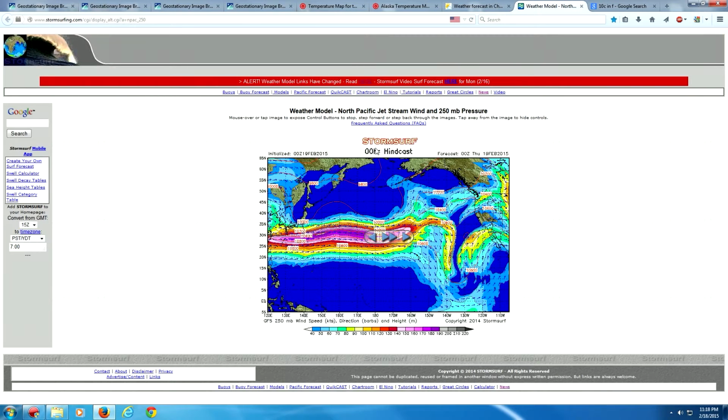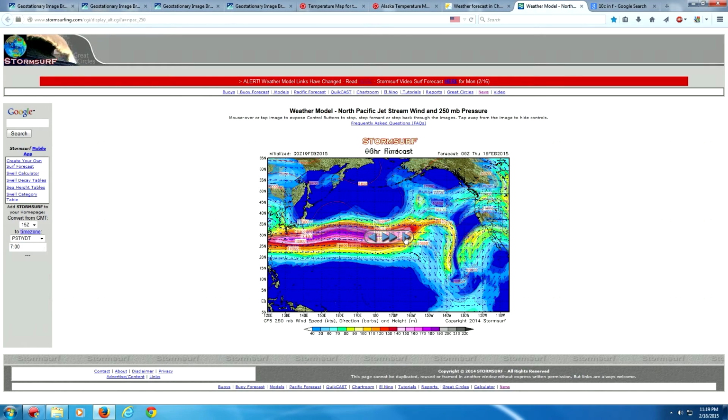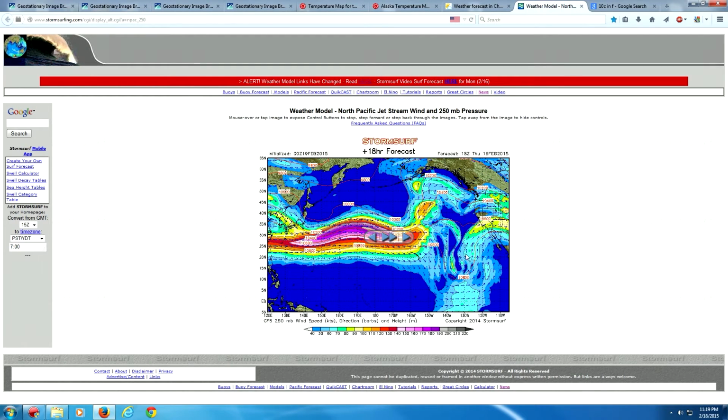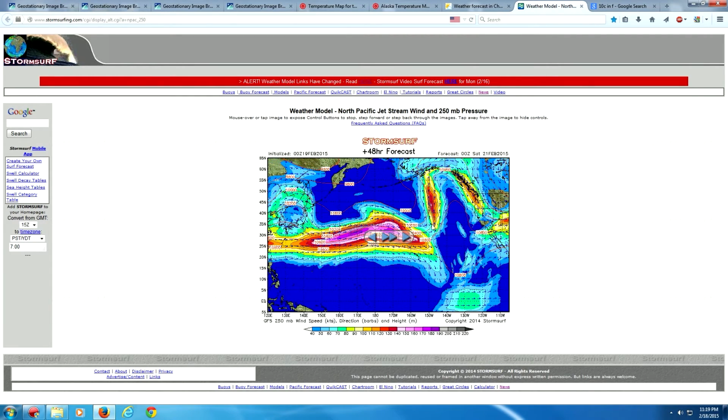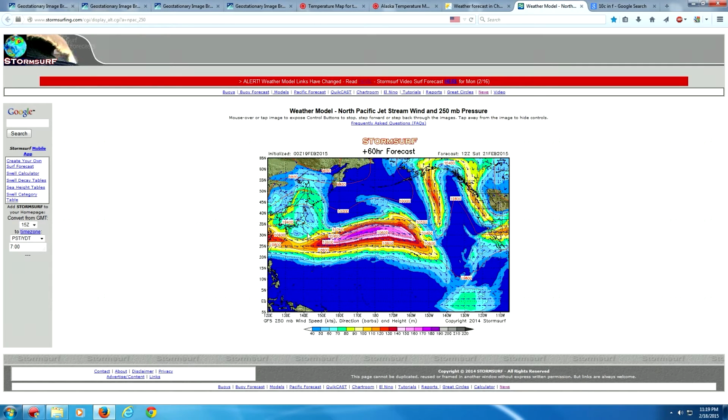Anyways, let me show you the jet stream map really quick. Okay, this area next to Hawaii, they're microwaving right there. You can see 12 hours. It goes from a semi-solid jet stream to this nothingness, and they're creating their flow again. In 48 hours, the jet stream will be approaching Alaska, and they have the high pressure here.